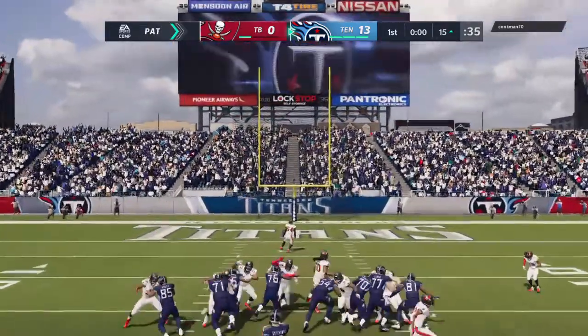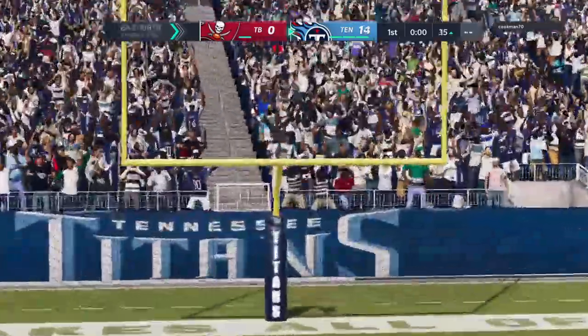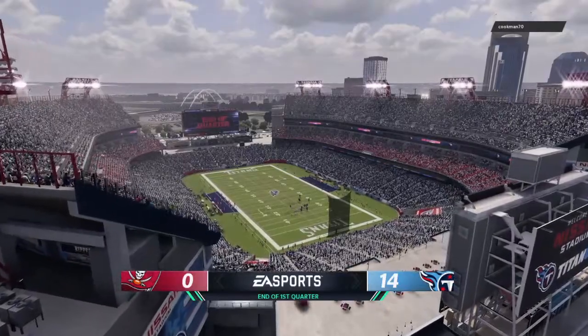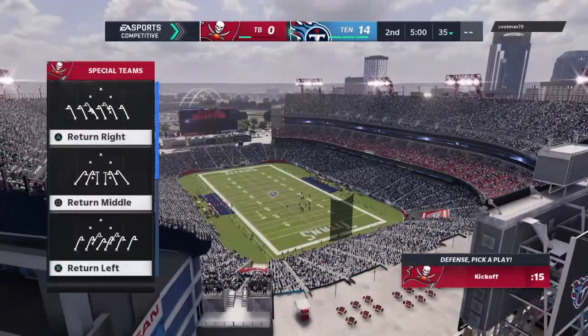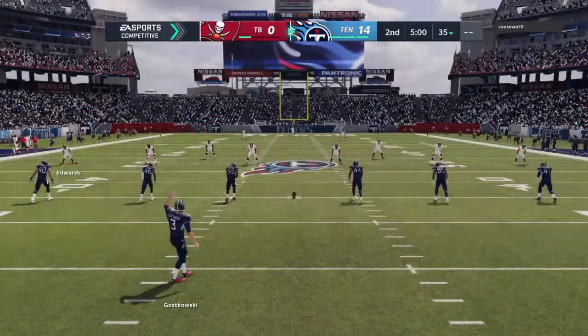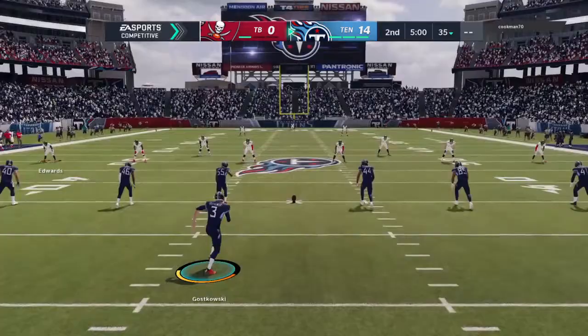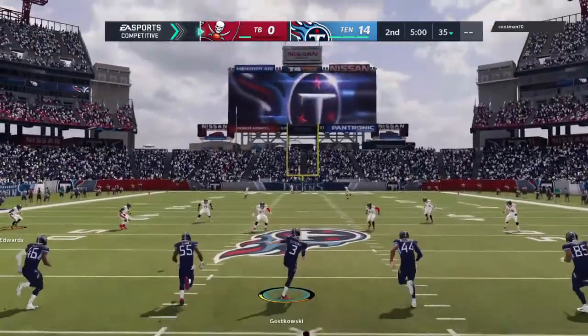Touchdown. And it's good, and they have jumped out here to a quick 14-0 first quarter lead. 14-0 to score. This is the NFL on EA Sports. Stephen Gostkowski set to kick off. Gostkowski now out to kick it away.